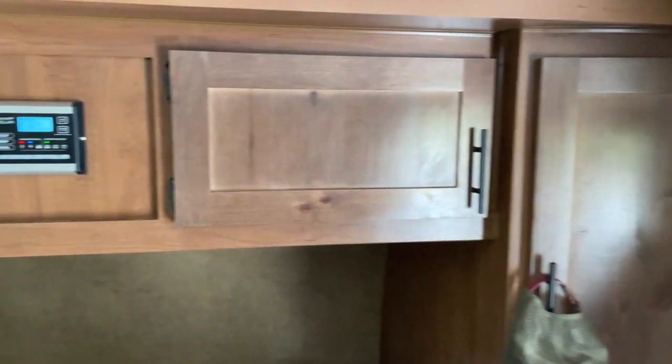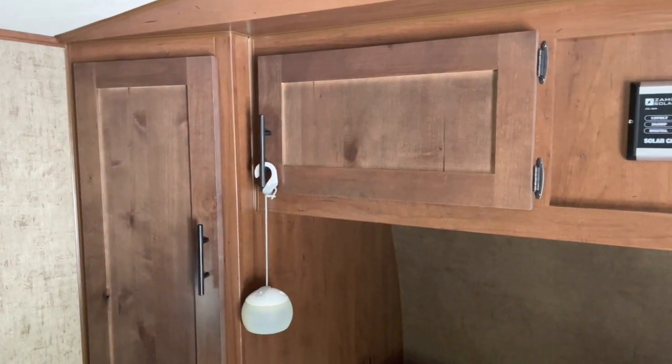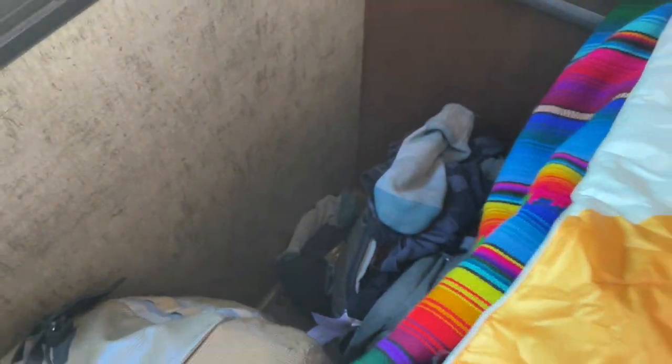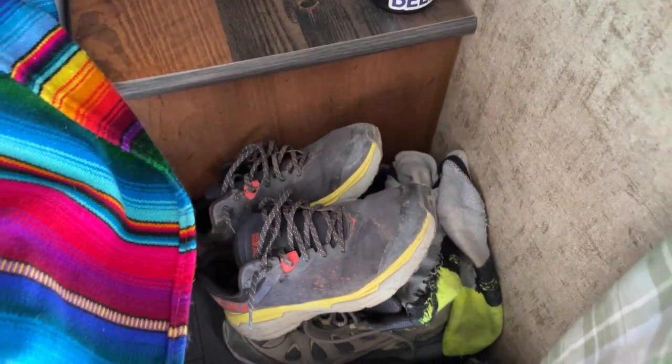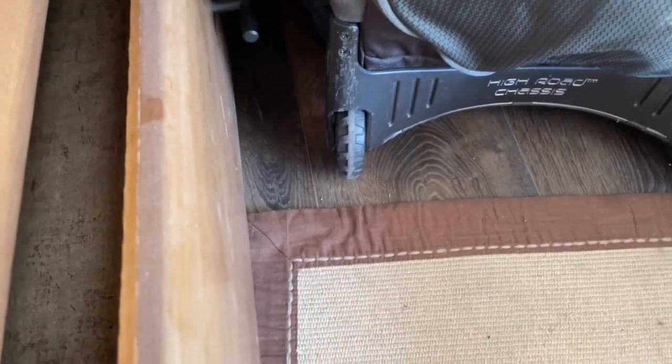Lots of storage, similar to what we had on our other one, except that our other rig did not have this overhead storage area. That's where the Murphy went. No side storage here. There's Gretchen's socks. You can't really see it because we have our junk piled up there. But there's no drawer, which we're used to, next to the bed. However, there is a giant one down here, which is not being used at all. That thing slides all the way out. And there is some storage under the bed, which is handy.